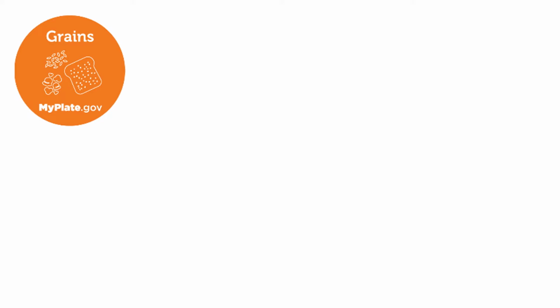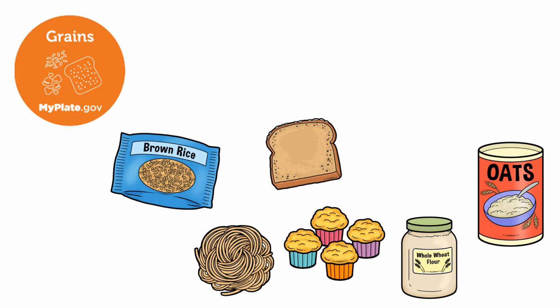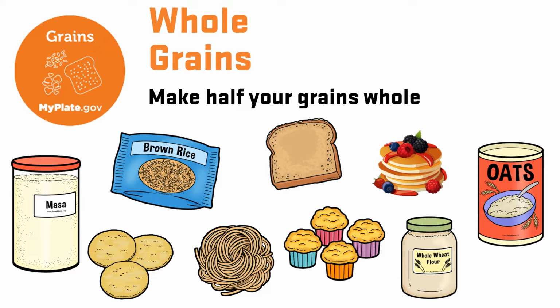To help give our bodies energy, we need to be sure to include grain foods, such as rice, oats, and pasta. Flour is made from grains, and we use it to make foods like bread, muffins, and pancakes. Masa is a grain made from dried corn. We can use masa to make tortillas. Not all grains give our bodies the best energy, which is why we should choose whole grains, because they give our bodies better, longer-lasting energy. Try to make half your grains whole.